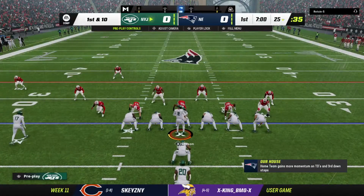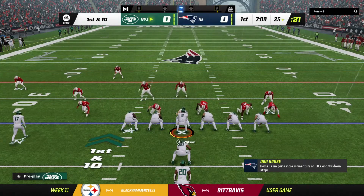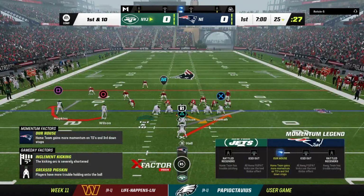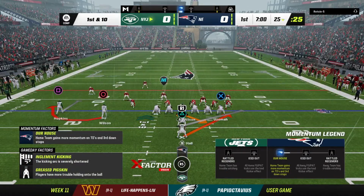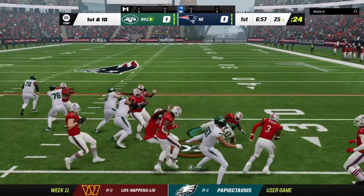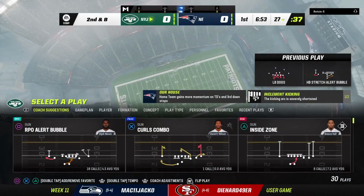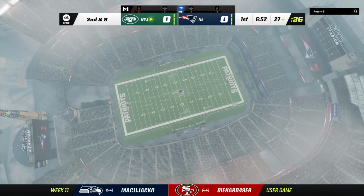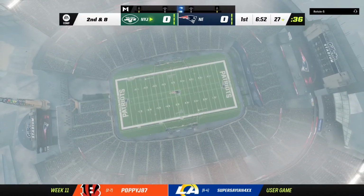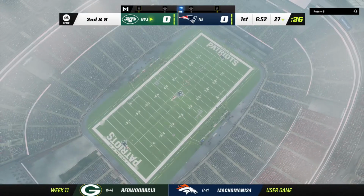Here we go. Now Hall to start the drive. And he can only manage to get a couple. 2nd and 8 coming up. Ladies and gentlemen, that is a force of nature at the defensive tackle position. Yes, he's as big as they come, but still plenty agile. He's able to make a nice play there to swallow up the ball carrier.